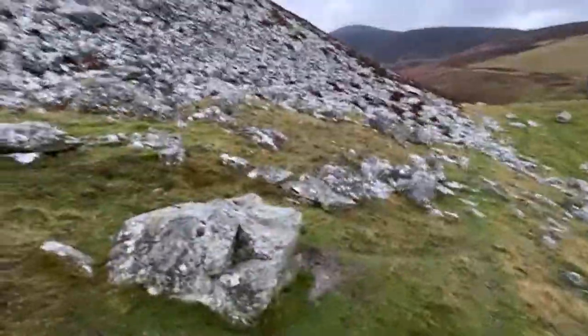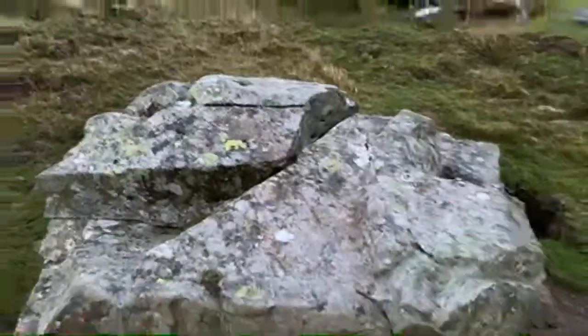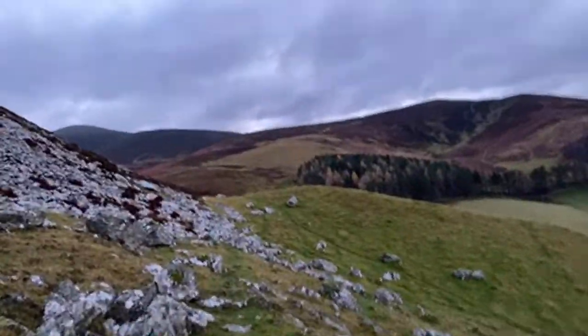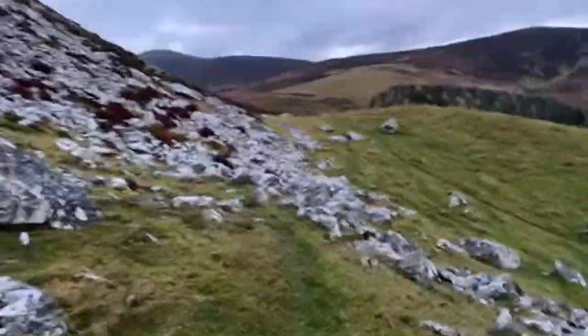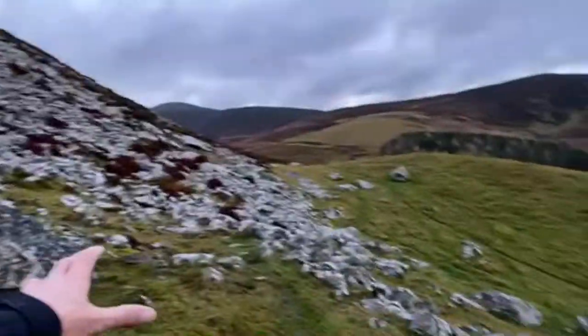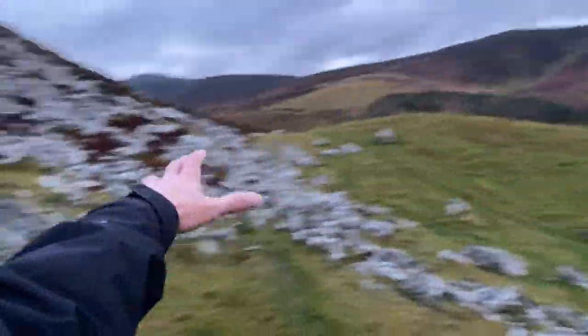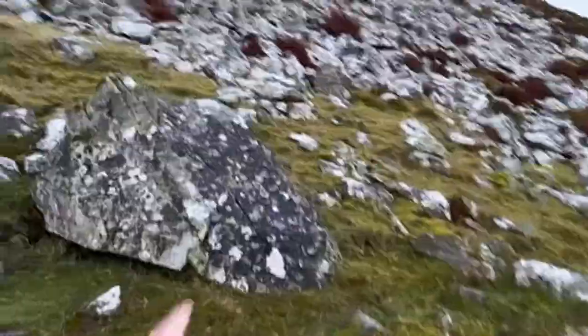Look at that. There's so many stories that this hill could tell. Just piles of rubble. Like I say, this could be left over from glacial melt. Because I know from doing geography that when these glaciers were pushing through these hills back in the Ice Age, when the glaciers started to melt, they left behind these boulders strewn across the landscape. So a lot of these things are natural, don't get me wrong.